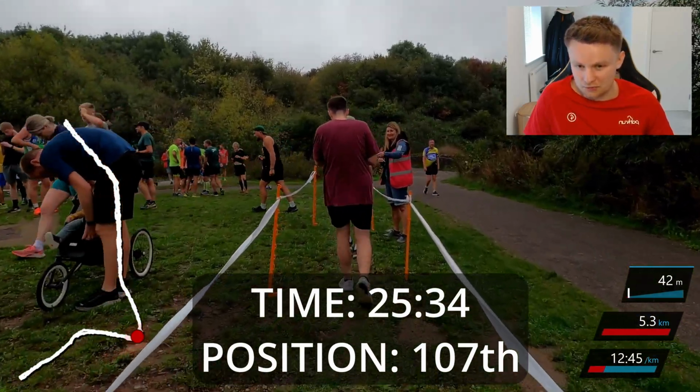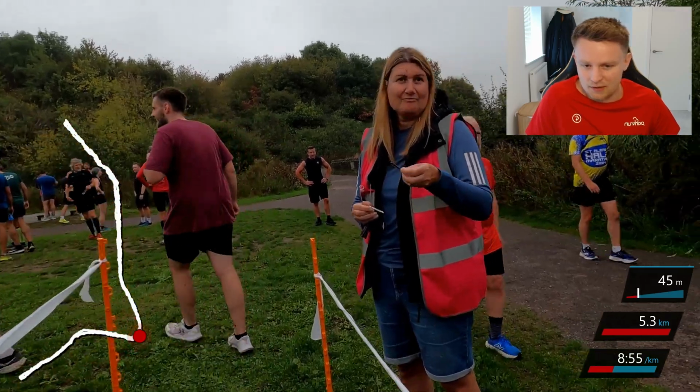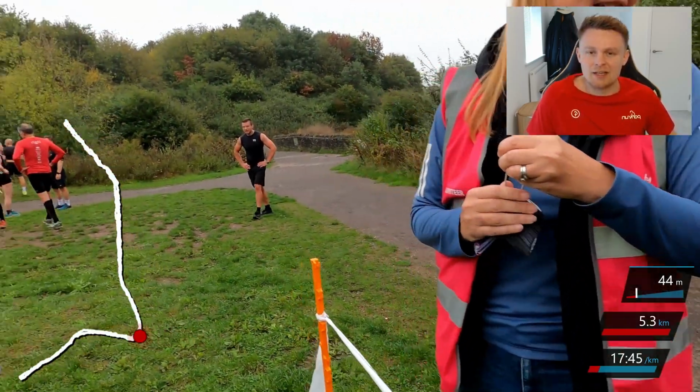107th. So some fast people at today's parkrun for sure. We're giving our barcode there. Thank you very much. And now let's take a look at a summary.